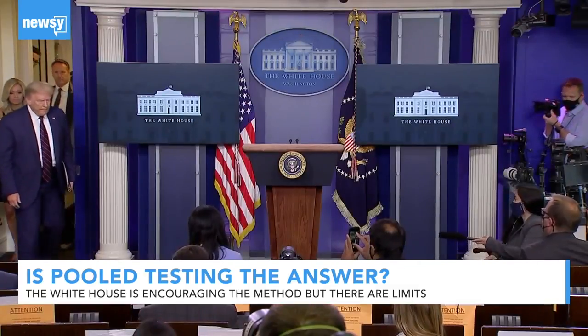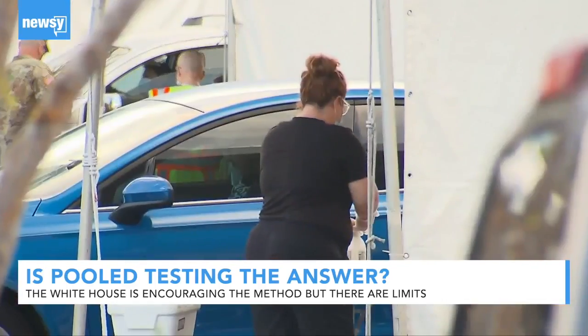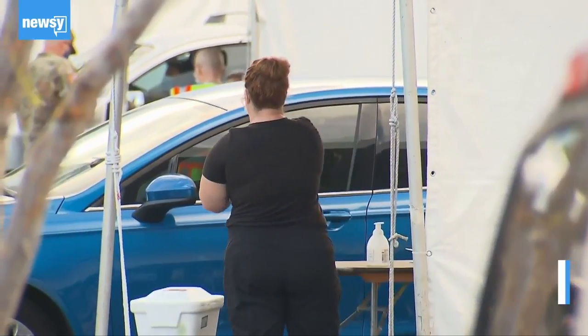Trump administration officials contend pool testing is one approach they hope to deploy as cases continue to rise. Amber Strong, Newsy, Northern Virginia.